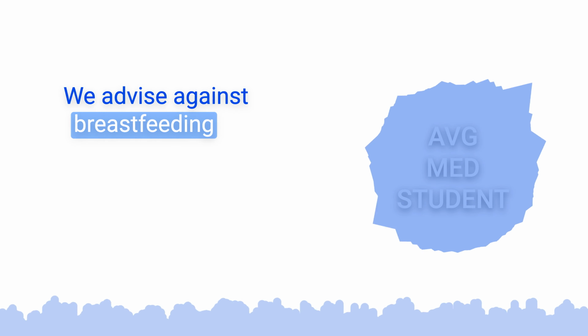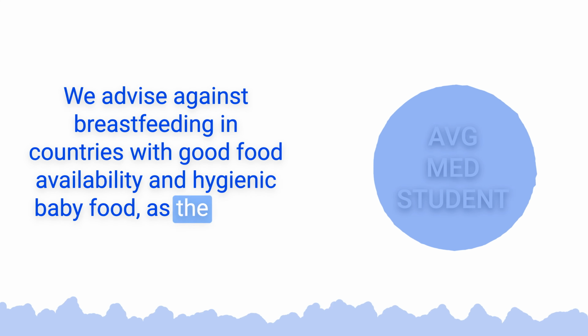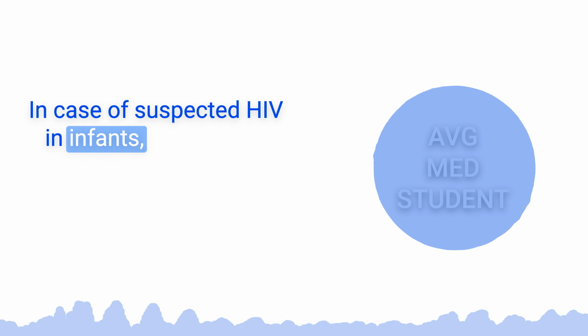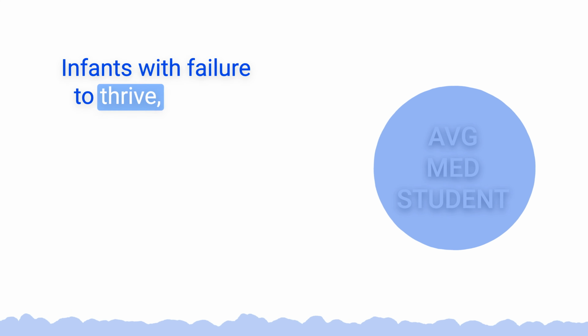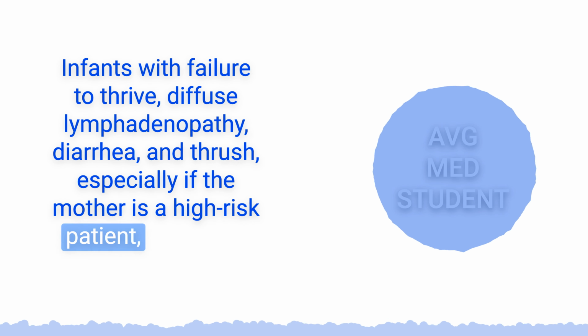We advise against breastfeeding in countries with good food availability and hygienic baby food, as the risk of transmission is 5 to 20%. In case of suspected HIV in infants, a diagnosis is confirmed via PCR, not ELISA, if the infant is under 18 months. Infants with failure to thrive, diffuse lymphadenopathy, diarrhea, and thrush, especially if the mother is a high-risk patient, should be suspected of having HIV.